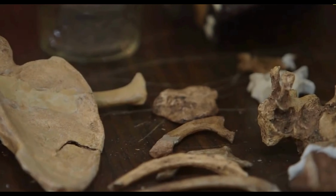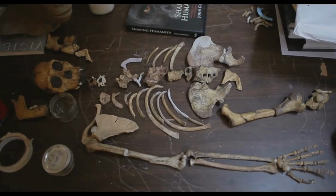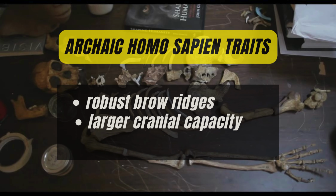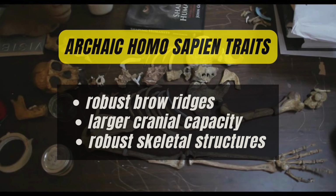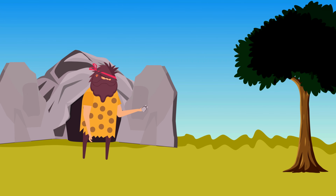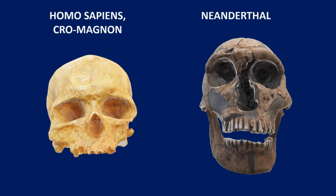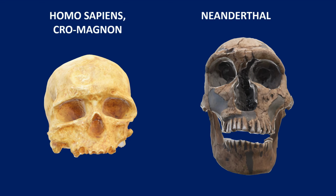Anatomically, archaic Homo sapiens displayed such features as robust brow ridges, larger cranial capacities, and generally more robust skeletal structures compared to earlier hominins. These traits provided advantages in diverse and demanding environments, helping them hunt, create shelter, and withstand cold temperatures. Let's take a closer look at the defining characteristics of archaic Homo sapiens.